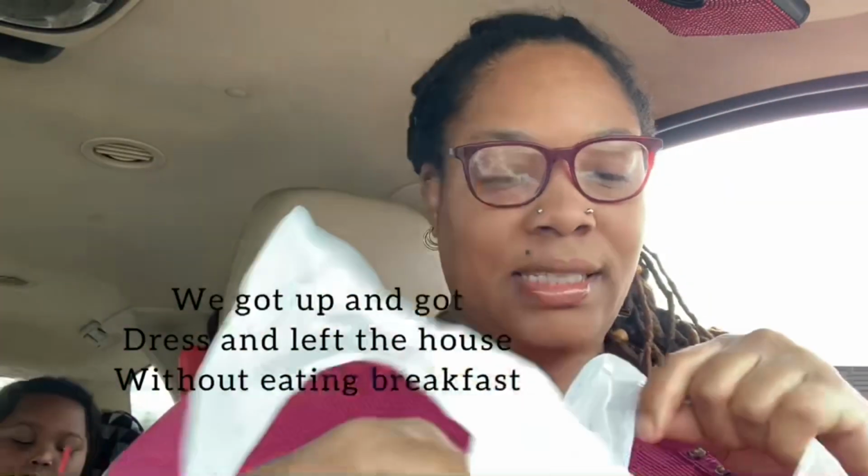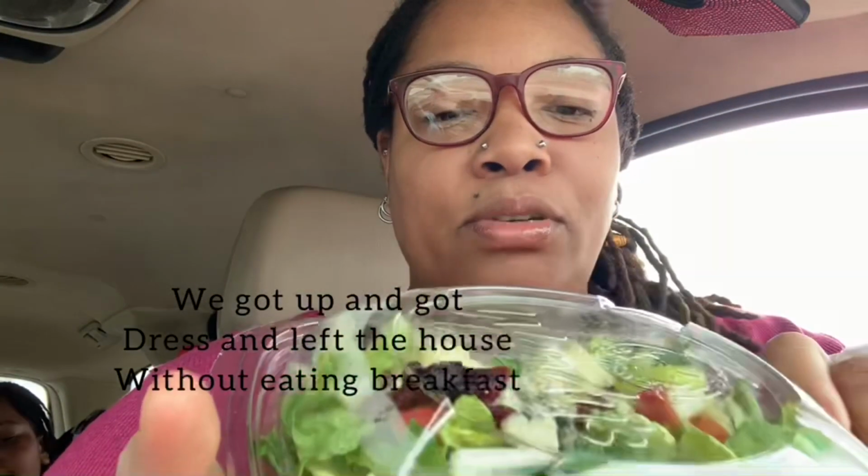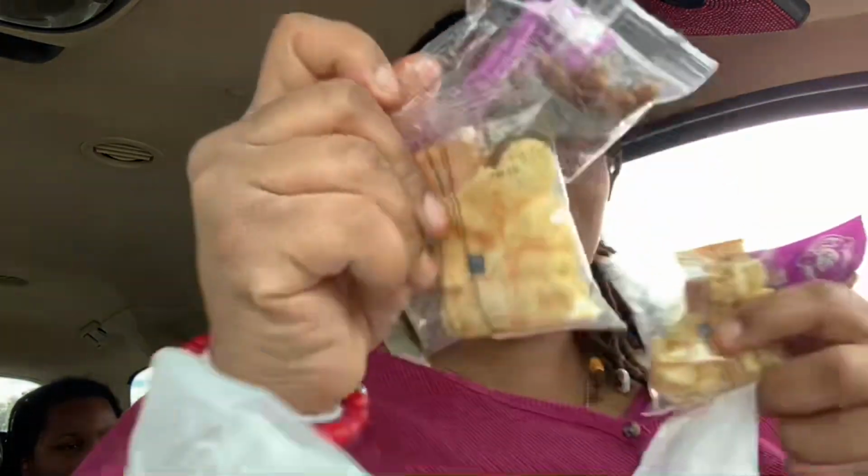We stopped at Wendy's, so I got me a pecan salad. It got blue cheese, pecans, cranberries, apples, Romaine lettuce in there, and they give you Parmesan. And they give you some roasted pecans. Well, they gave me a lot. The one by our house, they so crazy. Look, they gave me all of these, y'all.